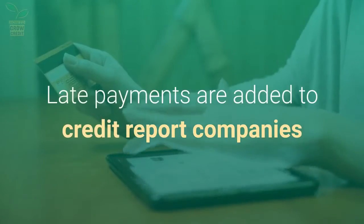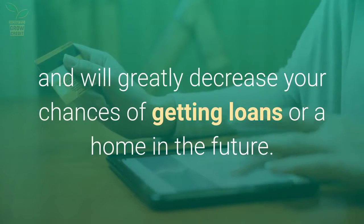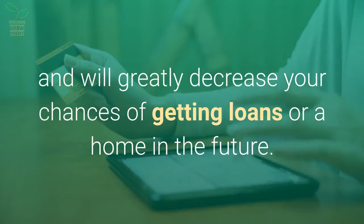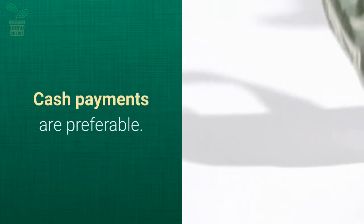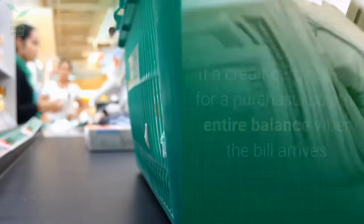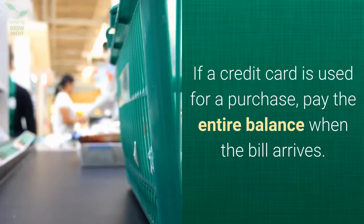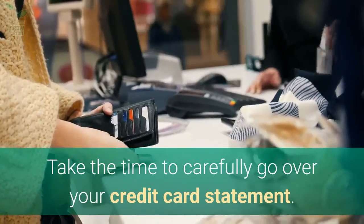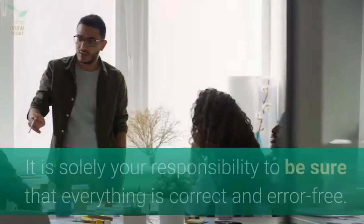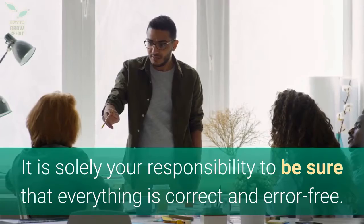Late payments are added to credit reports and will greatly decrease your chances of getting loans or a home in the future. Avoid using your credit cards. Cash payments are preferable. If a credit card is used for a purchase, pay the entire balance when the bill arrives. Take the time to carefully go over your credit card statement. It is solely your responsibility to be sure that everything is correct and error-free.